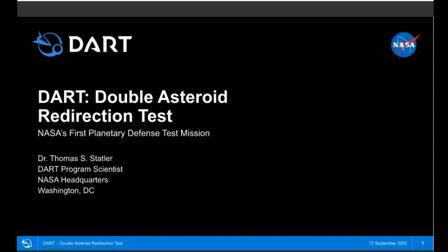And DART is humanity's first attempt to change the motion of a natural celestial body in space, and it's the first full-scale test of an asteroid deflection technology. And so with that, I'm going to turn this over to Dr. Statler. And again, thanks so much for being here tonight, Dr. Statler. Thank you so much, Barbie.